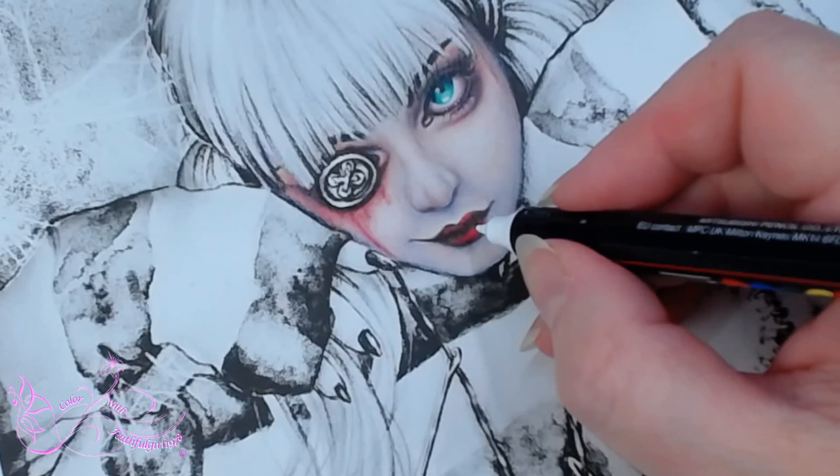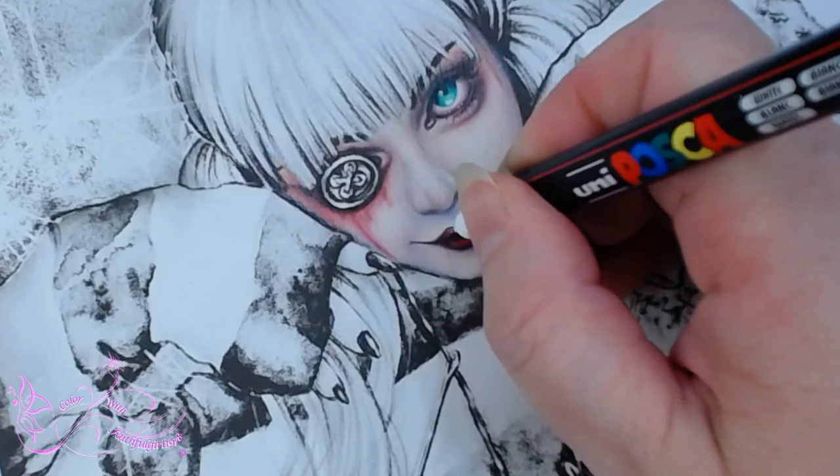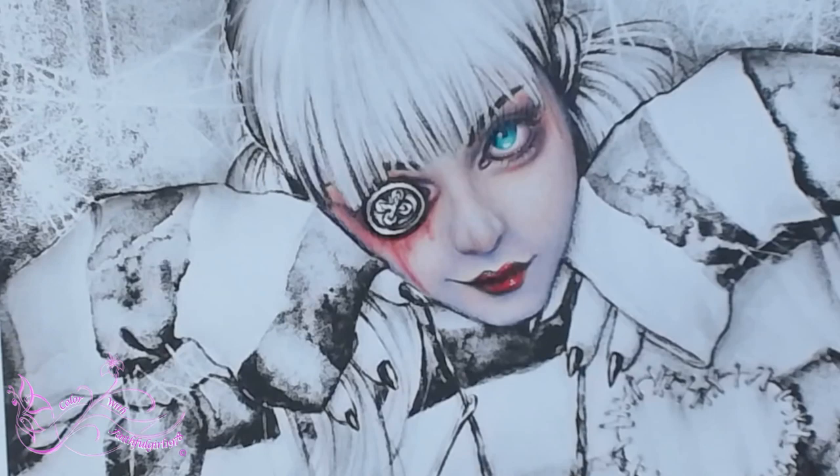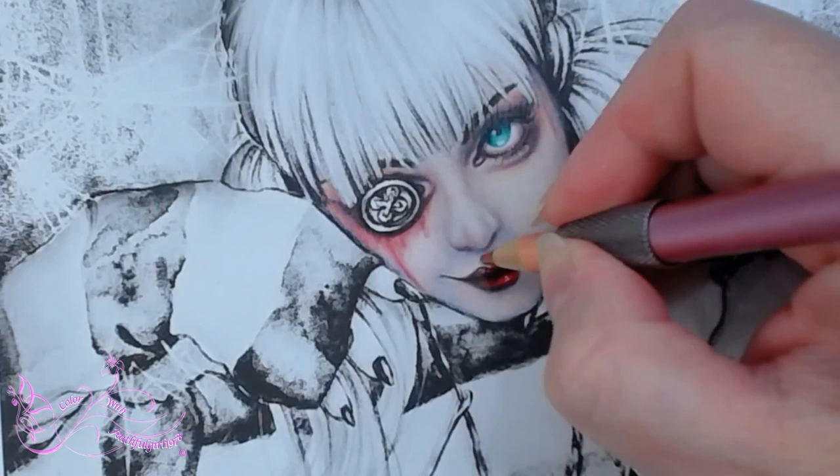Using the gel pen, I'm just going to put a couple of little spots of white in the lightest areas, just like that. And you know what? I feel like it needs just a little bit of cinnamon. Just over those violet areas or mauve areas again.